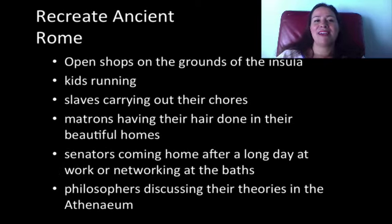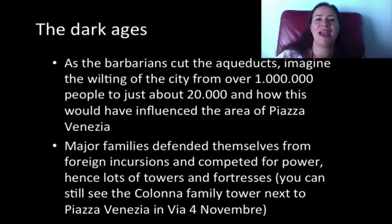Then you can recreate ancient Rome in your mind with open shops on the ground floor of the insula and kids running all over the place, and slaves carrying out their chores, and matrons having their hair done in their beautiful homes, and senators coming home after a long day at work or networking at the baths, and philosophers discussing their theories in the Athenaeum. And then when you're done with imagining ancient Rome, you need to add the Dark Ages.